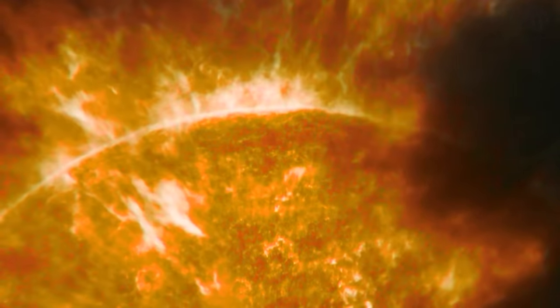Calculations show that the energy released by the photosphere is not enough to heat the chromosphere and corona to such high temperatures. This means there are still undiscovered physical phenomena in the Sun that contribute to the heat in the upper layers. There are scientific hypotheses to explain this thermal paradox.